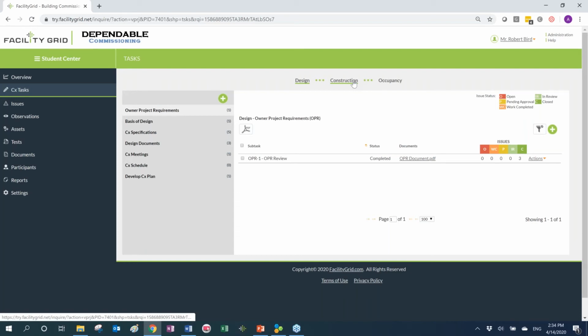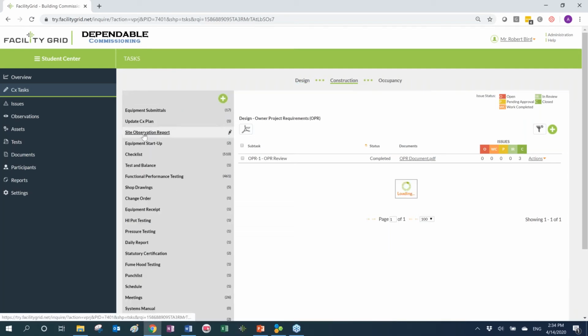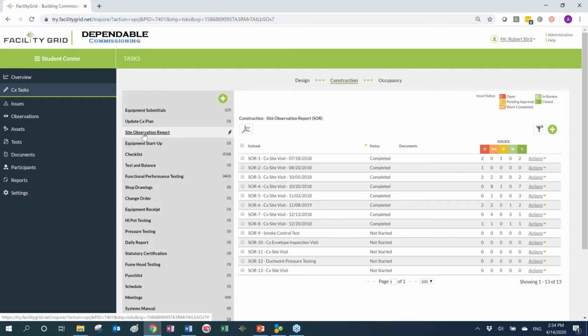So then you have to copy and paste something from somewhere to somewhere else, and again, you're wasting time, right? So what Facility Grid does for you is it enables you to simply, as you walk through the site, as you perform any on-site activity, and let's take a look at what you can use for site observation reports. So pretty much, like I said, any on-site activity you can document as part of the site observations. So for example, you can see right here, I have just regular site visits, right? I have witnessing of a smoke control test. I have some witnessing of or inspecting envelope testing. I have another commissioning visit, some ductwork pressure testing, and so on and so forth.